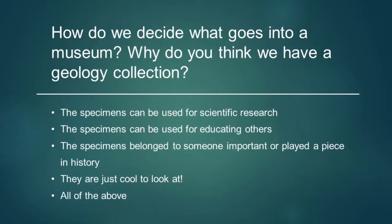But hey, take a look at this poll. Answer these. We've got about 30 seconds. Tick-tock. How do we decide what goes in a museum? What kind of stuff is here? I think it's all cool, but does that mean we should keep it?